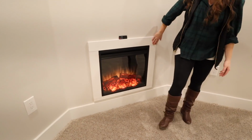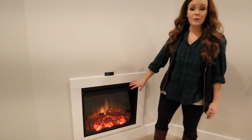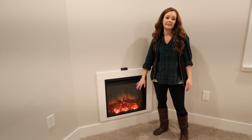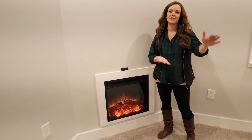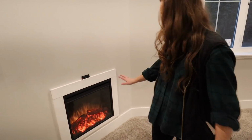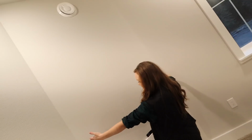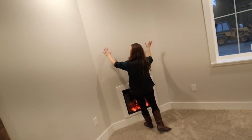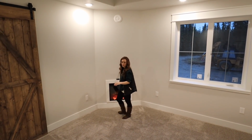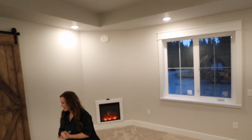The ambiance is great. Obviously, there's still some touch-up paint that needs to happen. The kiddos already love to come in here, turn it on, and lay down by the fireplace. So I guarantee you, we're gonna see them here on multiple occasions. But I love that little detail. I think it's fun. I think I will do something with this space here, maybe shiplap or some type of rock look, to just pizzazz it and give it a little bit more detail. But fully functional right now is awesome.